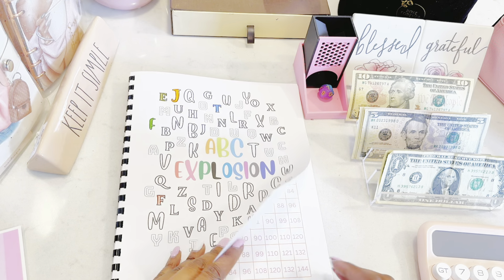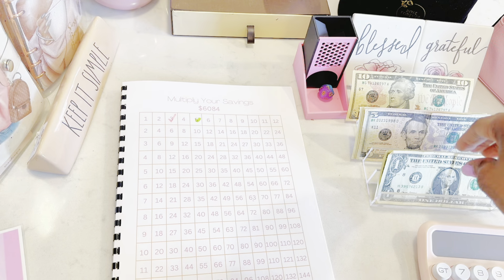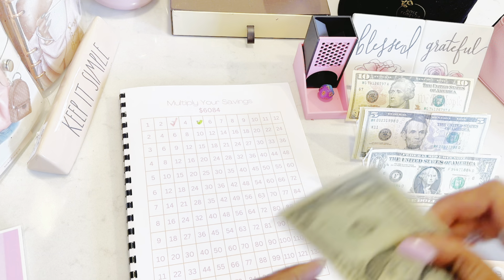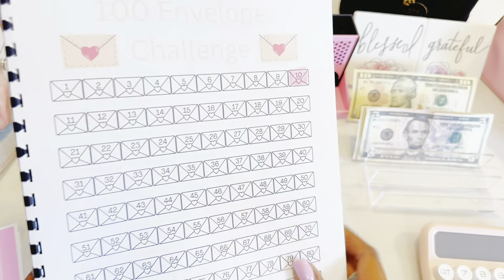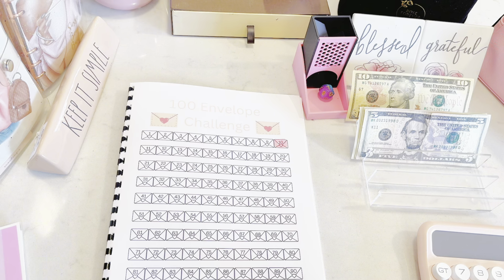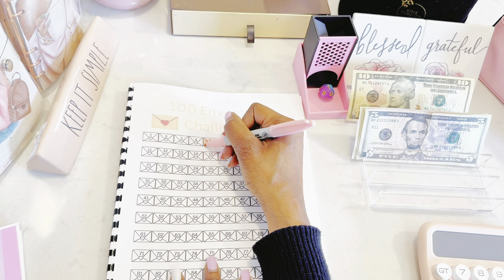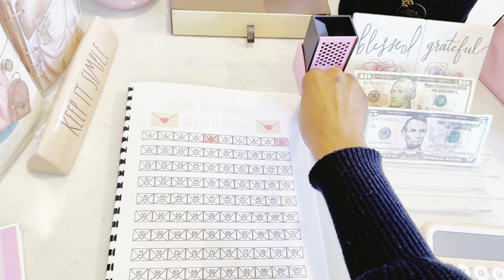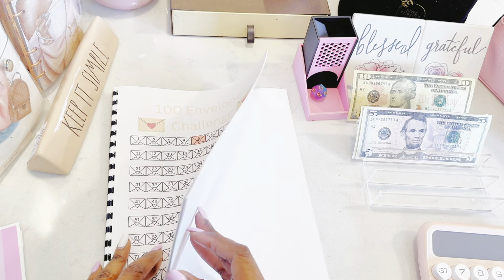Page number 7. Oh, look guys, it looks like I have an IOU of $2 from last time. So we want to definitely take care of that and then go to page number 7. And for this 100 envelope challenge, I'm already doing one, so I'm really not concerned about this, but I will do $5. All right. And let's roll one more time. And page 11. But I think it only goes up to page 10.